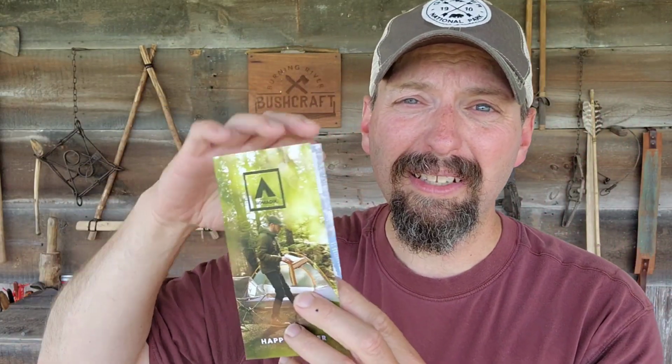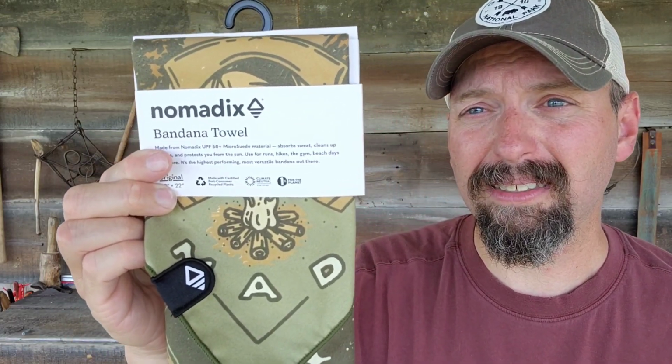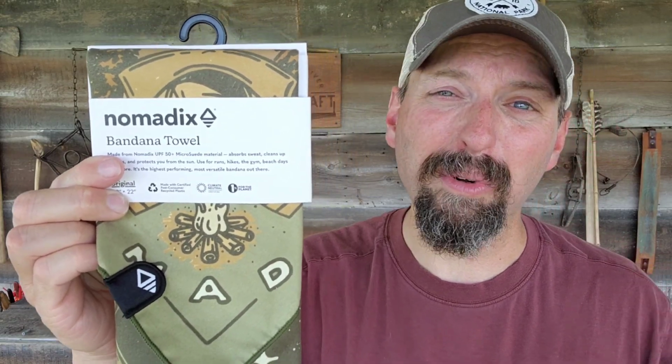Now, rather than read to this, I'm just going to dive right into the box, and I'm going to show you what we have. So the first item out of the box is a Nomadik Bandana Towel. Now, this is something I absolutely need. This is 22 by 22, and it only weighs 2 ounces. I just finished up a backpacking trip in Montana, and I was still carrying a larger shemagh. And the shemagh makes a great towel, but they don't dry quick. They don't pack small at all. So something like this is something I really wish I would have had just a few weeks ago.